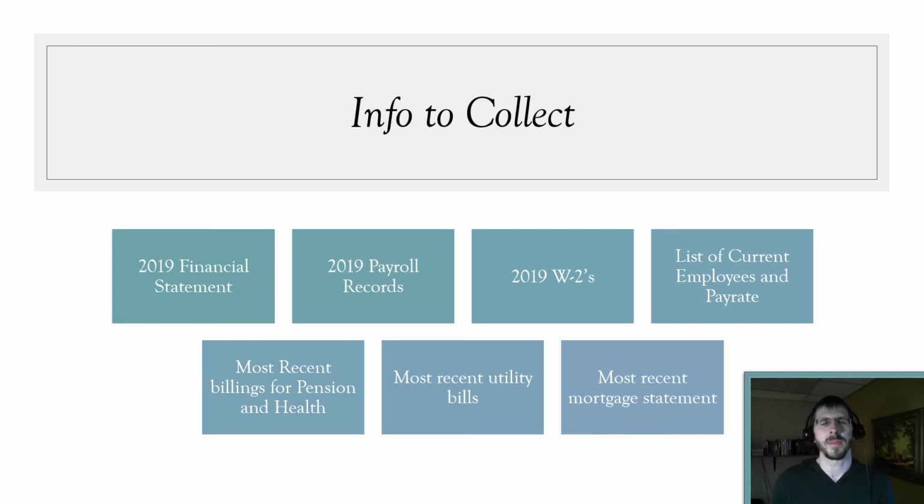They're going to want to see how much you actually paid out, and to what positions you paid them out. You might need copies of the employer copy of your W-2s, the list of current employees and what their pay rate is, and probably the most recent billing for pension and health. For some of you, that just might be your church statement. Most recent utility bills, because part of why they multiply it by 2.5 instead of just 2 is that this is really an 8-week loan, and they're assuming that extra half covers your utilities, so they want to make sure you have that. And then if you do have a mortgage, your most recent mortgage statement as well.